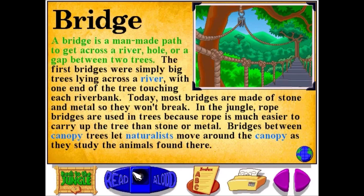A bridge is a man-made path to get across a river, hole, or a gap between two trees. The first bridges were simply big trees lying across a river, with one end of the tree touching each riverbank. Today, most bridges are made of stone and metal, so they won't break. In the jungle, rope bridges are used in trees because rope is much easier to carry up the tree than stone or metal. Bridges between canopy trees let naturalists move around the canopy as they study the animals found there.